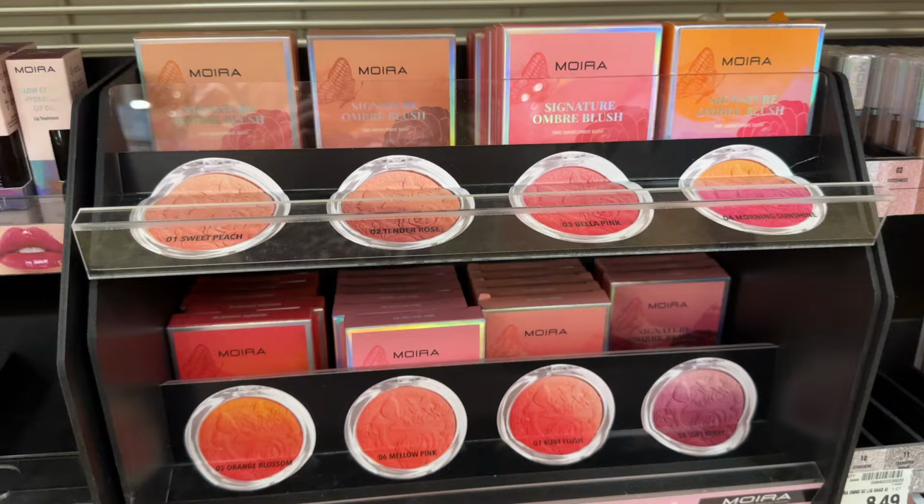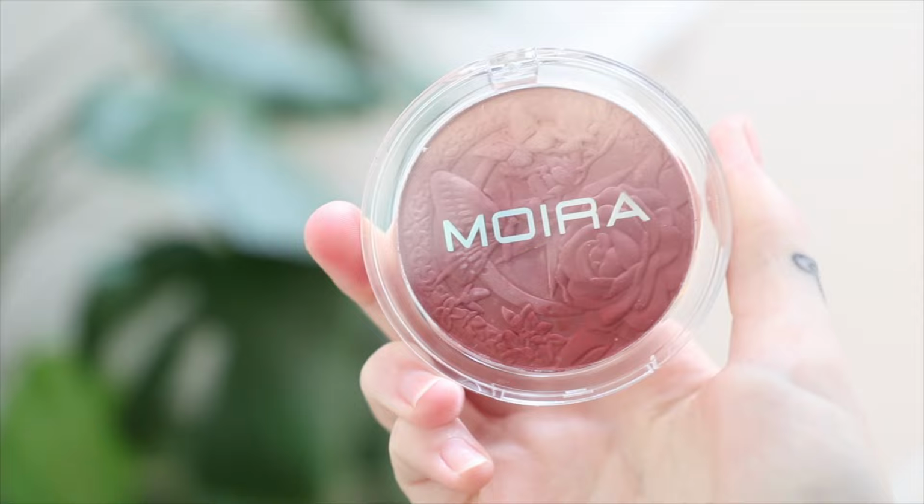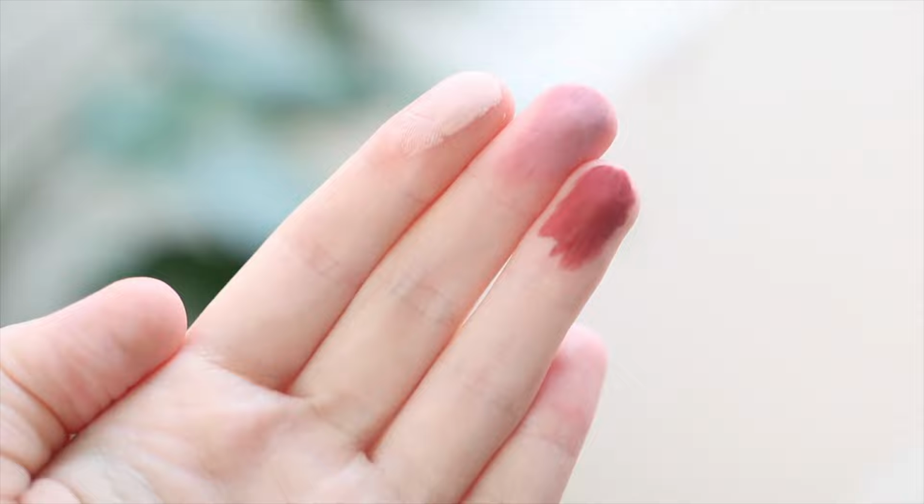Now, I think I'm the most excited to try this. Look how beautiful it is. This I found and I was like, oh my gosh, this is so beautiful. This is from Moira, which I've never tried anything from this brand. I've heard you guys talk about them a little bit, but this is the Signature Ombre Blusher, and they had a lot of pretty shades. It was so hard to choose, but I got the shade Soft Berry. This is a cruelty-free brand.